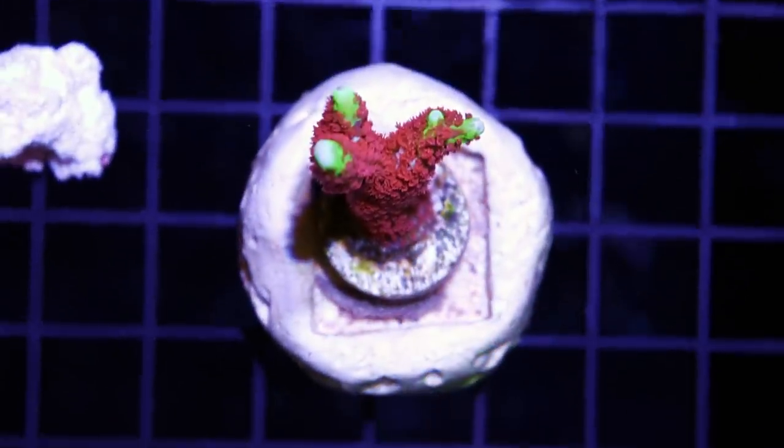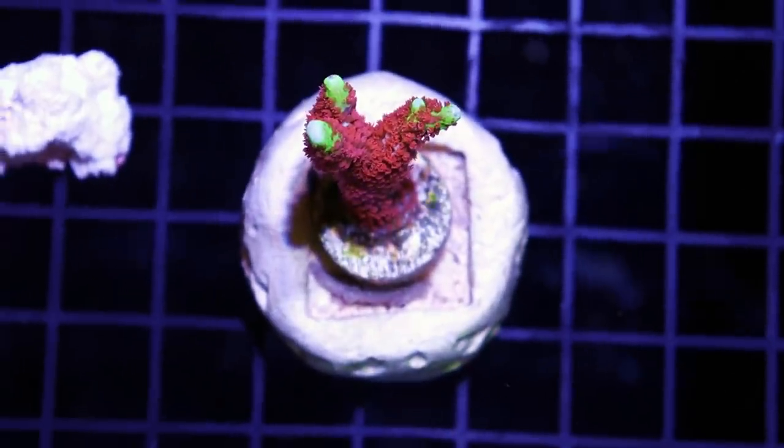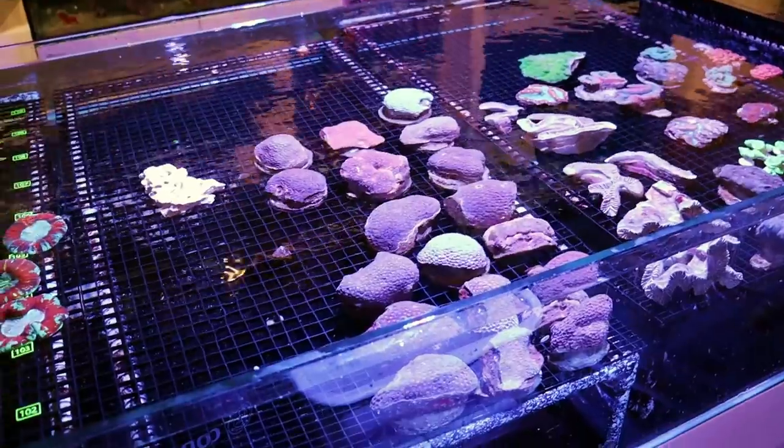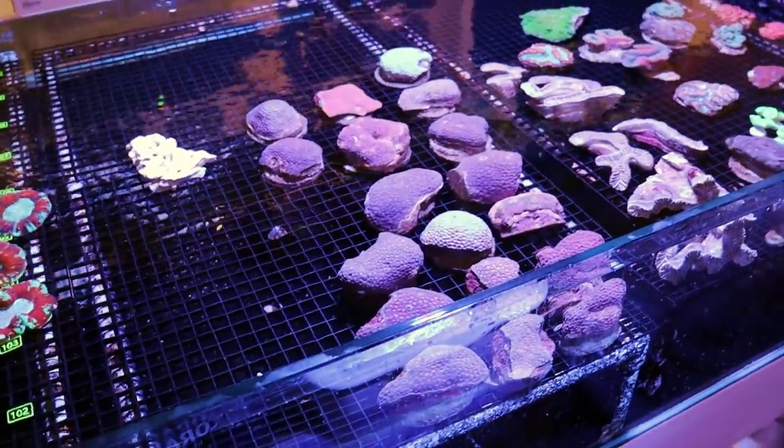They're growing funny. That's like Google Images quality. That's exactly what you expect to see from a Forest Fire Digitata. Wow. Check this out. It's a lot of Goni. This is more Goni pour than I typically order.